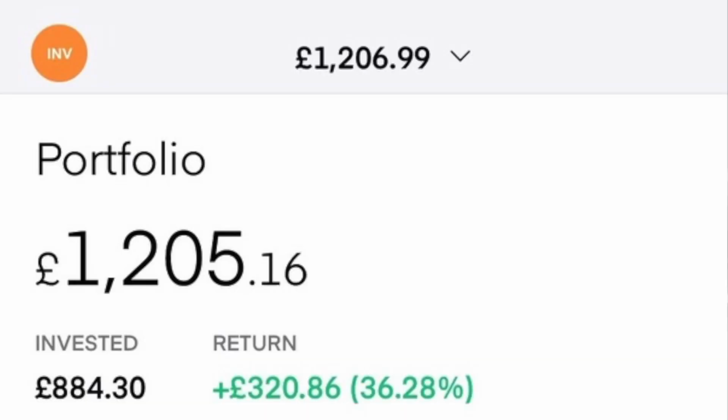So in January, I started recording these updates and I had £1,009 in my account. I'd started a few months before, so I built up a bit of money from then, and I am now sitting at £1,206.99 7 months later. So that is a gain in 7 months of £197.99, which is a 19.62% return in 7 months, which I'm really pleased about, particularly considering we've seen a kind of dip in the market in the last couple of weeks.